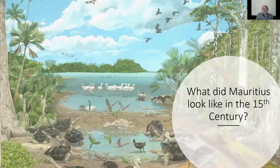This is something we've all been thinking about. What was pristine Mauritius like? We've all heard about the dodo. And in recent years, a huge amount of work has been done looking at the paleoecology, looking at subfossils and trying to work out what Mauritius was like. And that's actually quite an important question, because if you're doing conservation and you want to try and restore lost ecological interactions, you've got to have some understanding of what the original system was like.